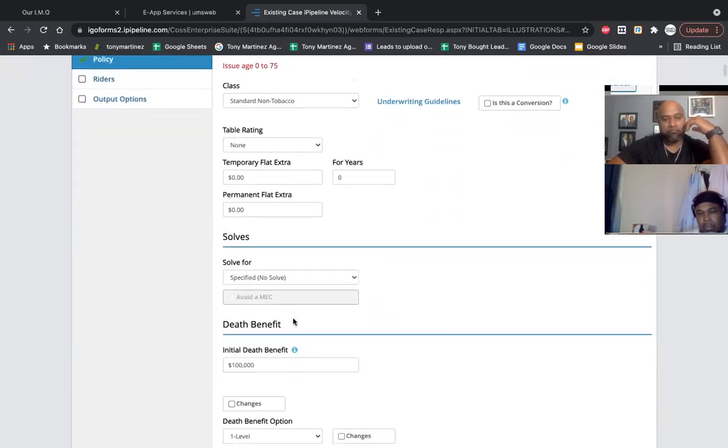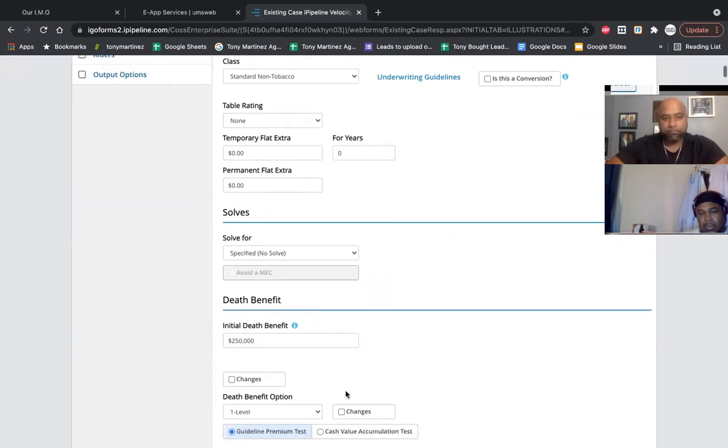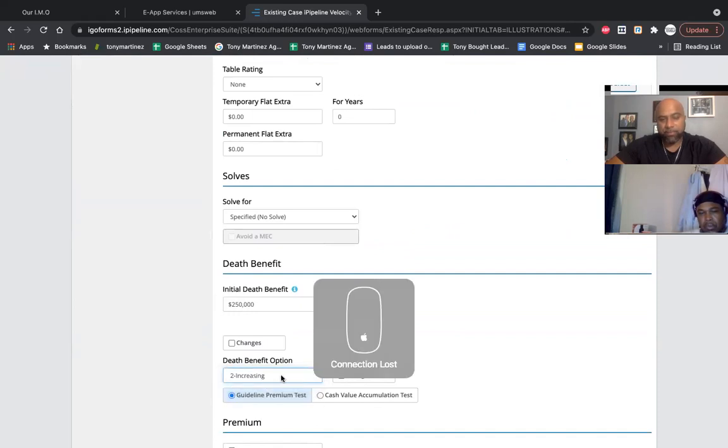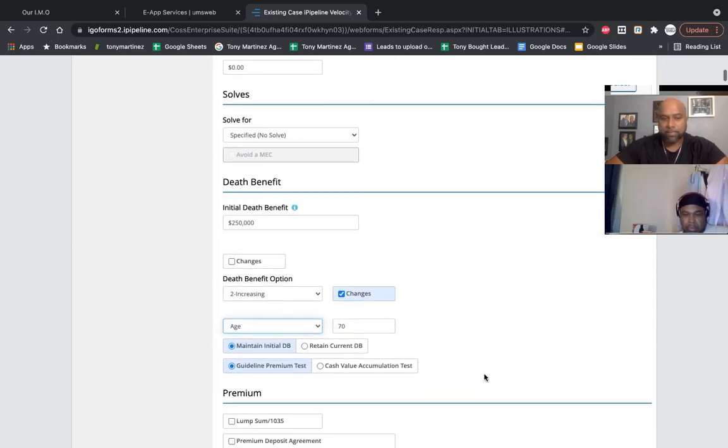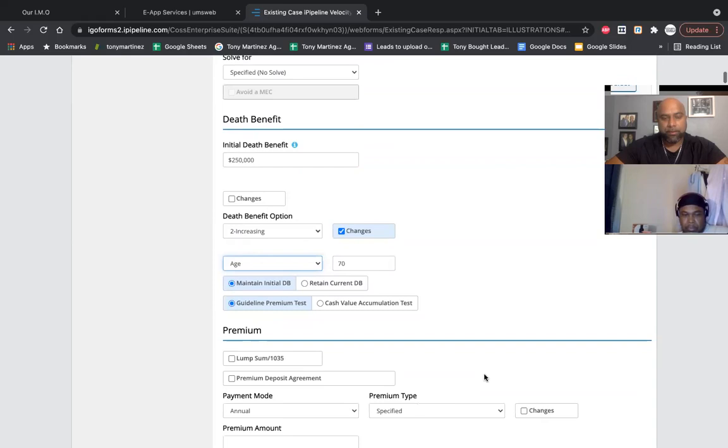Now we're picking $100 a month. So let's play with this face amount of insurance. Let's go 250,000. Let's increase the death benefit, as you can see here, but I want that to change at age 70. I could do at year, or I could do at age. I'm picking age 70. That's the first thing I'm going to do. I want it to retain the current death benefit. That's how I set them up. What does that mean? If the policy is going to increase like this, once it hits age 70 and levels off, I don't want the death benefit to go back to its original amount. I want it to stay at the current amount that it will be at age 70.